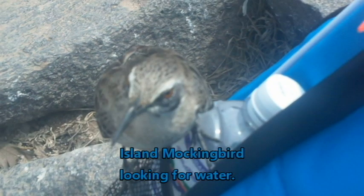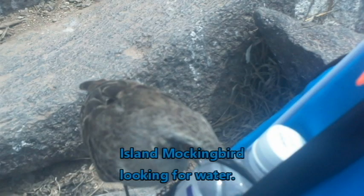This is a Hood Island mockingbird, and there's not much water on this island, and they know what the water bottles mean. I felt and heard this tapping as I sat and rested, and here was a little mockingbird trying to get into my water bottle.